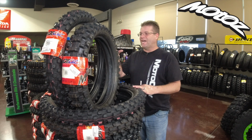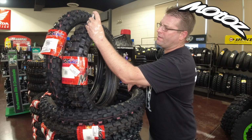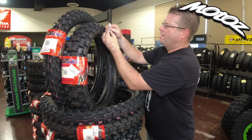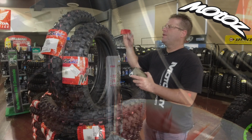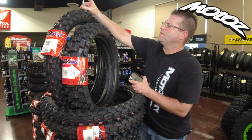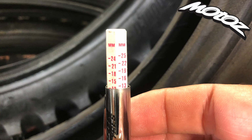Now we talked about the sizes that these tires come in, let's take a quick tread depth reading to see just exactly how deep the tread depth is over here. Here it looks like we're reading just in between 20 and 21/32. That's going to put us right at 17 millimeters. Now, moving on over to the front tire, let's take a look and see what the tread depth is on the front tire. We're looking at 15/32 or about 12 millimeters in depth.